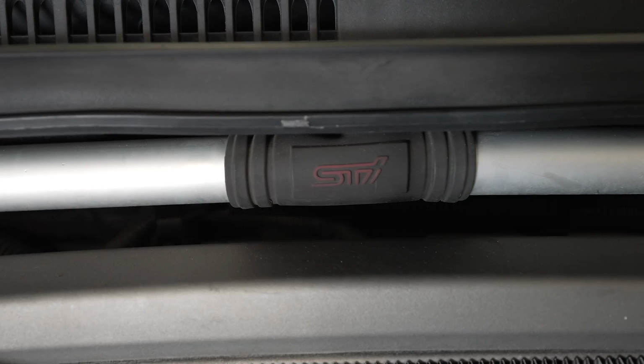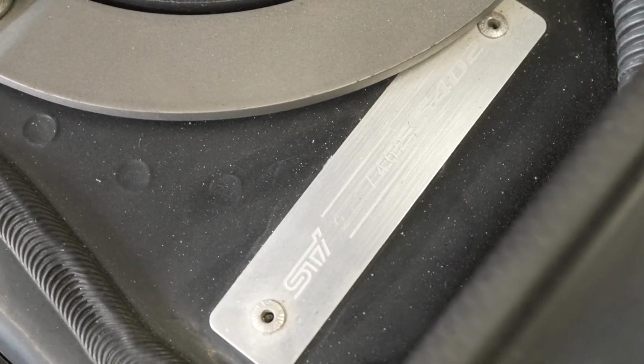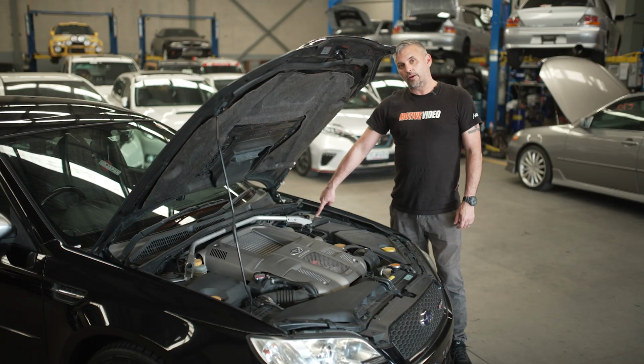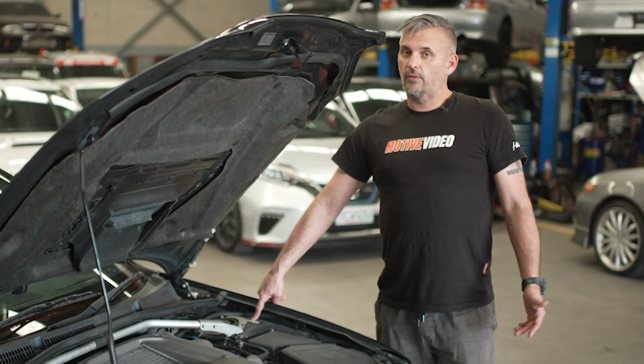What else is under here? You can see the STi strut brace, and you get your nice little badge that tells you that this is number 212 out of 402. Why did they make 402 of these instead of 400? I think it's pretty obvious, right?